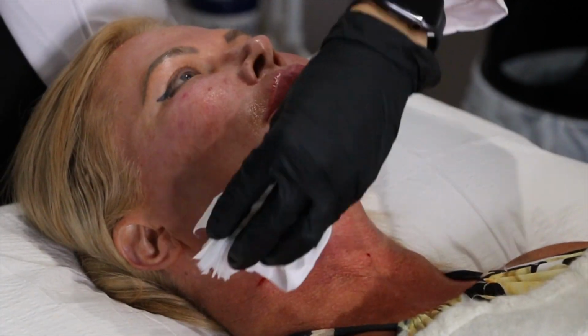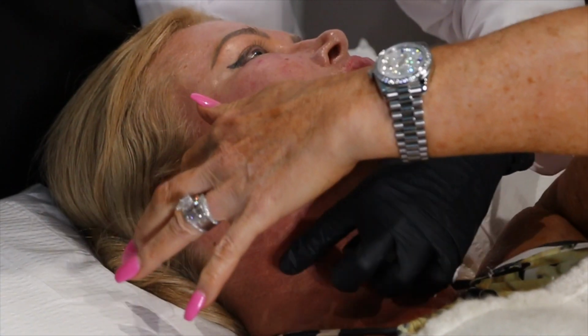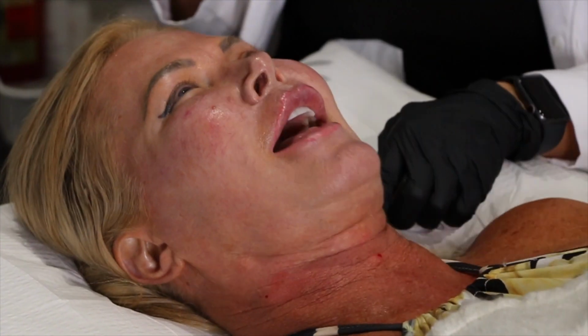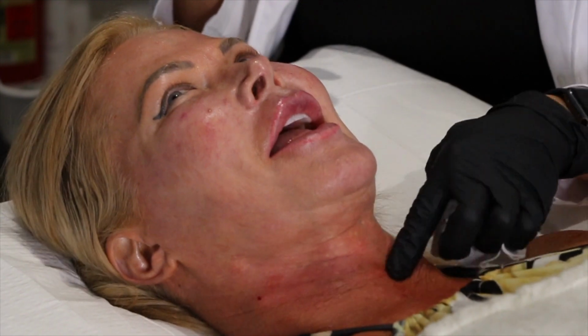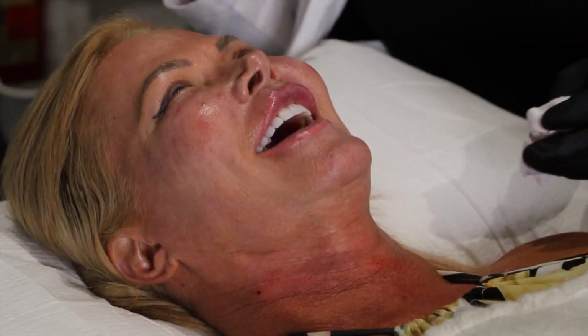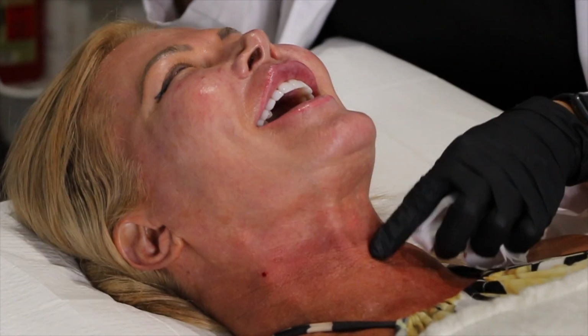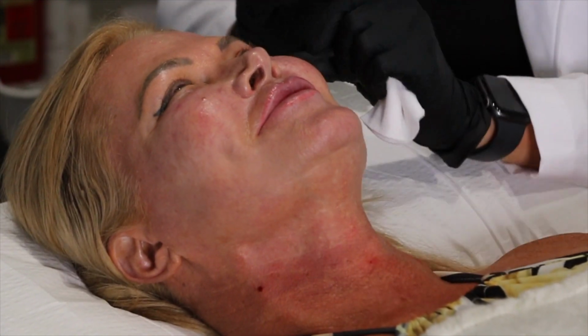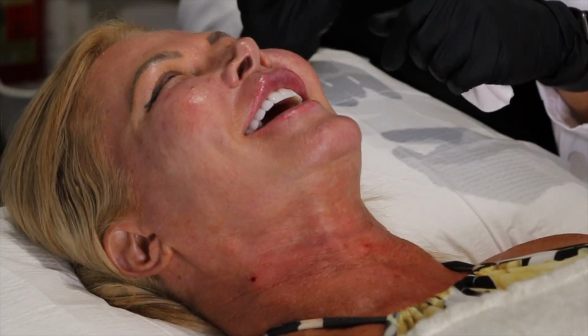So what's she actually injecting right now? When is she gonna get started? And how long does this procedure take?